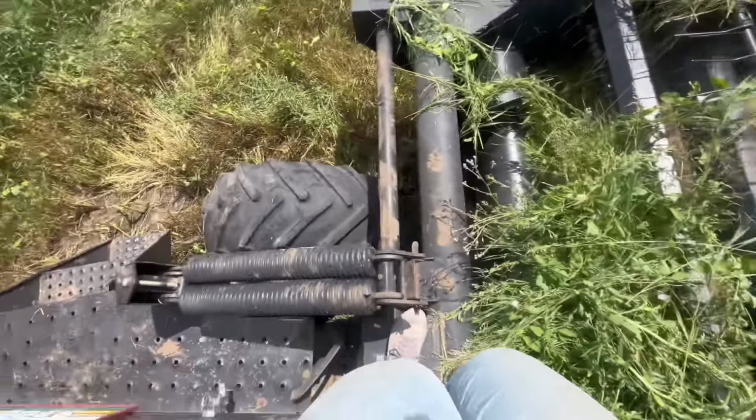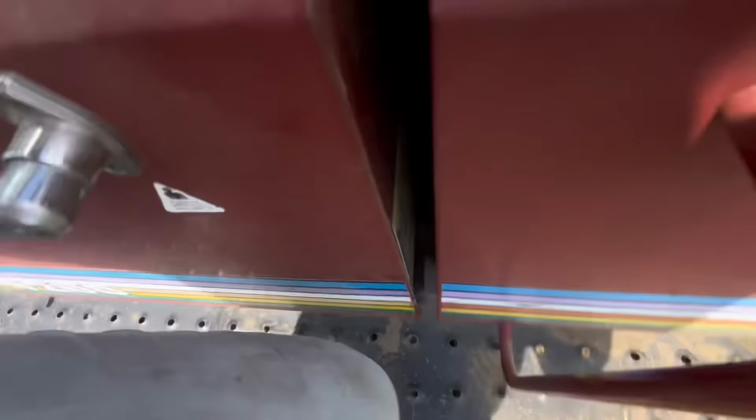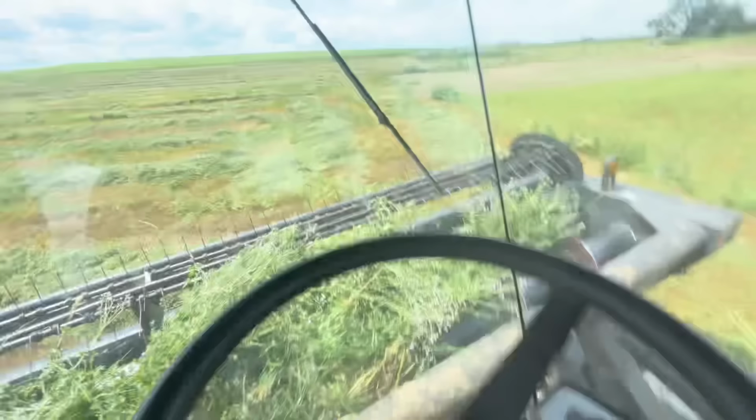Wonder who did that. Who's driving this thing? Let's see who's driving it. Oh dang it, I did that.